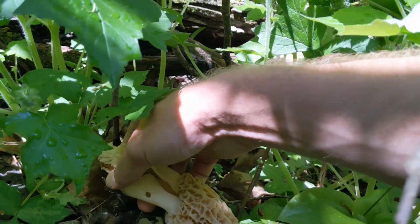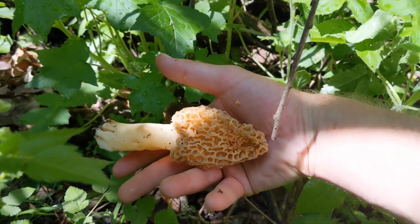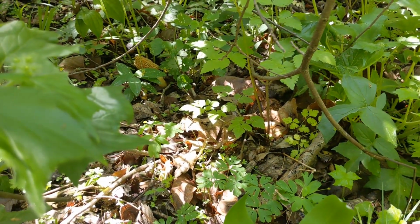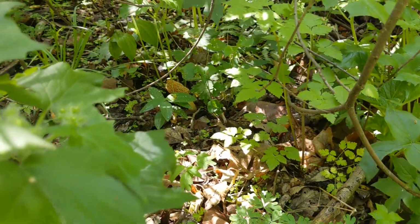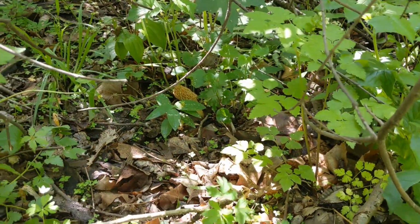Get some literature of your own. That's a good tip too. Confirm your own finds, guys. Don't just rely on other people's knowledge. Gain that knowledge firsthand. I like to do both, personally, especially if I'm trying new mushrooms.